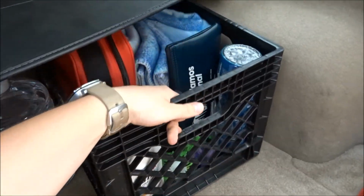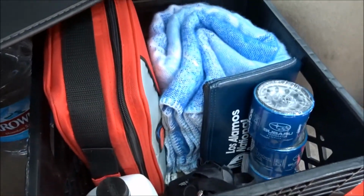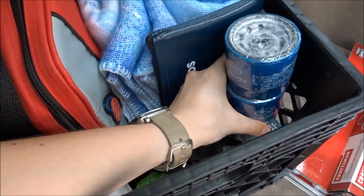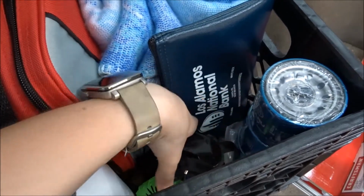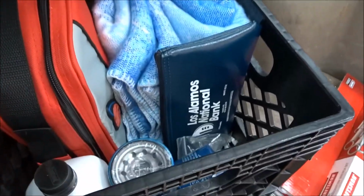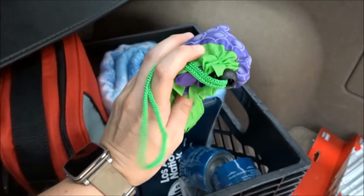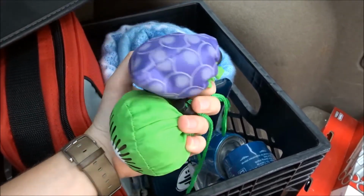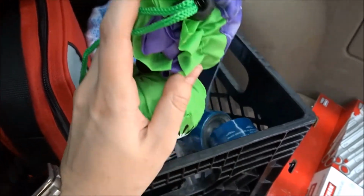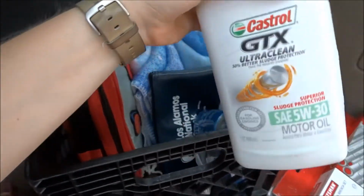Now this is a milk crate that I just keep in my car all the time with basically emergency car things. Here I have a whole bunch of oil filters, which it's going to take me a while to go through all of those, but I have them anyway. I have a mini umbrella. Dang it, these never stay stacked. I have two reusable bags that I just like to keep in here because a lot of the times I get to the store and realize I forgot to bring my reusable bags, so I keep those in there. I keep a little bit of extra oil just in case I need it.